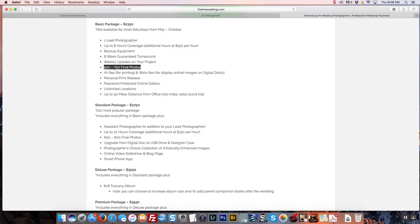So the range that we put in here is for those smaller weddings. We're basically coming up with a number that even in the simplest day, we should still be able to turn around that many photos. So generally, our turnaround is higher than this. This is not a ceiling. There really is no ceiling on how many photos, but we do give a minimum guaranteed turnaround range.